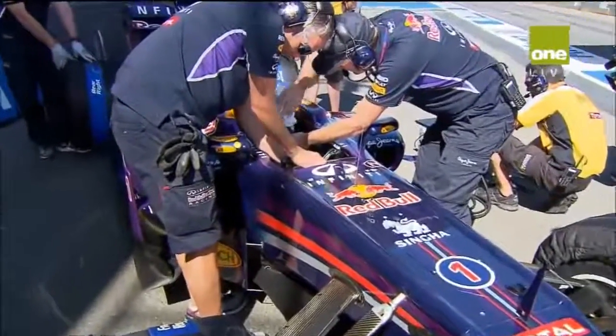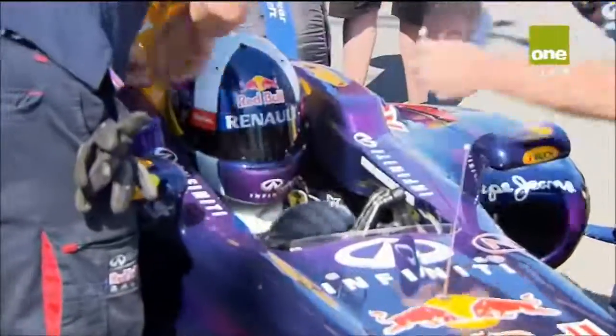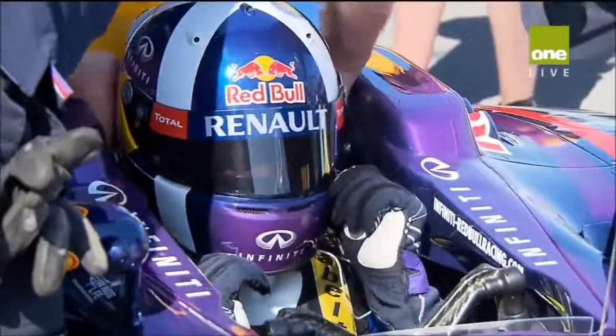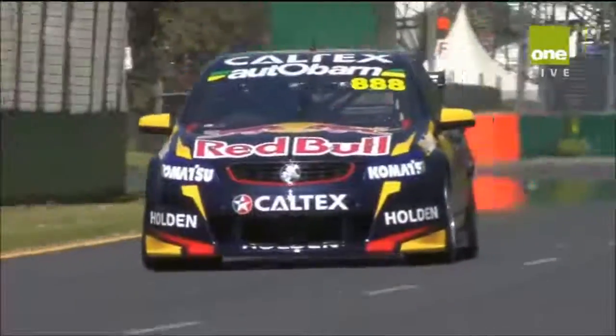Now, of course, the Australian Grand Prix is the only place this ultimate speed comparison takes place in Grand Prix around the world. And it is an absolute classic Australian thing to do, isn't it? Yeah, it is. I love the idea of just seeing how fast these various cars go.